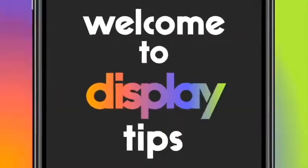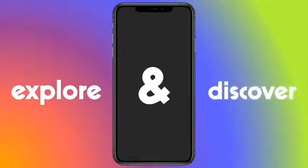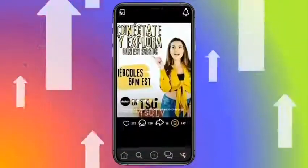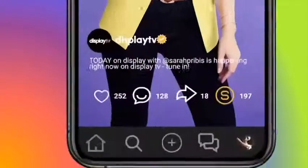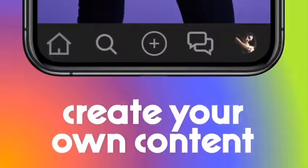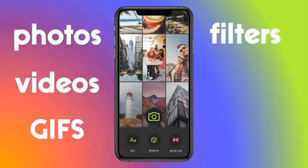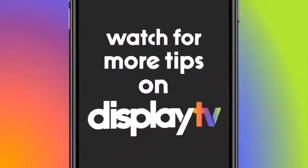Welcome to Display Tips. The best way to get the most out of display is to explore and discover. Let's take a quick glance at your display home screen. Swipe up and scroll through the news feed to see inspiring content from other creators. When you see something you like, tap like, comment, share, support, or all of them. Ready to create your own content? Tap the create icon for photo, video, GIFs, filters, live streaming, and more. Then start sharing. Watch for more tips on Display TV.